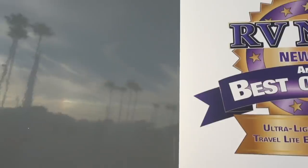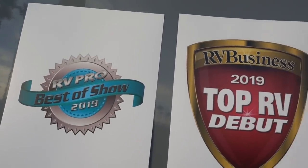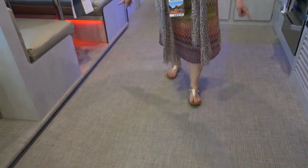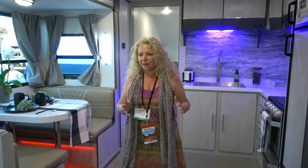This is a winner. Not just in our opinion, RV Pro, RV Business. This is the pick of the show for many of the RV industry publications, and it's easy to see why. It's got really nice marine grade flooring. We've got some LED light accents around here. I mean, this is just a really fantastic travel trailer to be able to take out, enjoy for the weekend or even longer with your family.